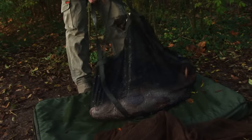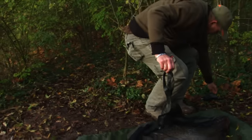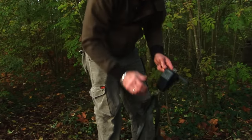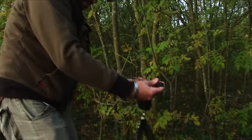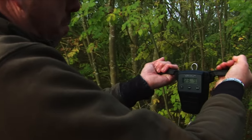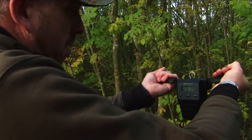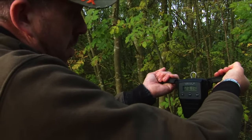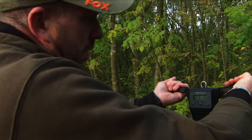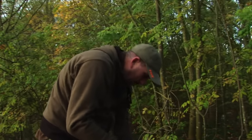The more I look at it, it's looking a little bit bigger than I first thought it was, but all will be revealed. Right, let's get her up on the scales. Well, that's quite a shock. I didn't think it was as big as that. But that is weighing in at, I'd say 23, I'll call it 23.13. There we go. Nice little result.